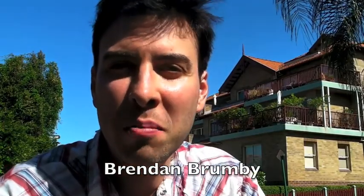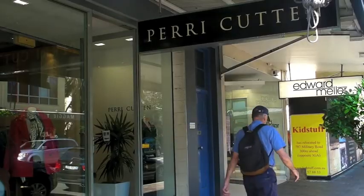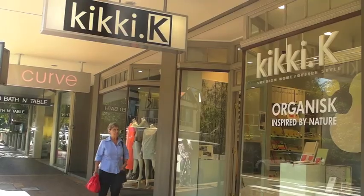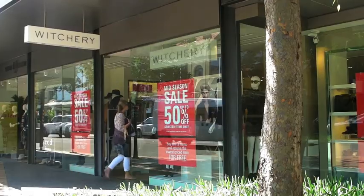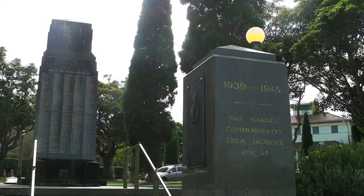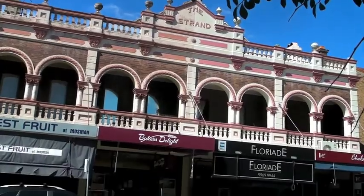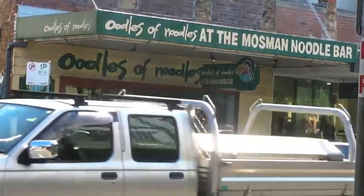Spending the afternoon in Mosman is a lovely treat. A generous mix of beaches, cafes, and boutique shopping. Nestled in the tree-lined cove of Sydney Harbour, Mosman is an affluent neighbourhood with residents who take shopping very seriously.